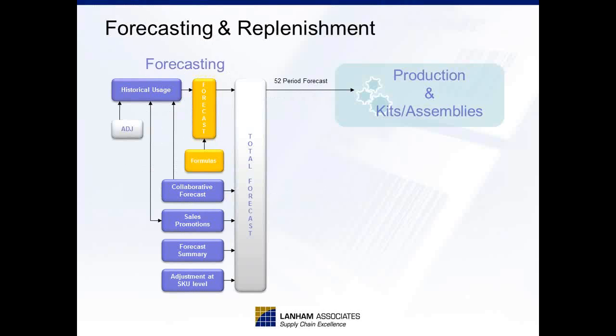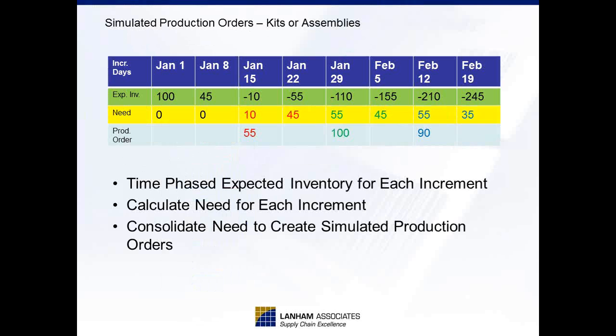If the forecast is going to an item where we produce it or we assemble it, what we do is we create time phase expected inventory for each item. We look out to a date, and the sample that you see here on the screen is looking down in 7-day increments. Now, this again is a setup parameter, so we could set it differently if we need to. So we look out every 7 days and look at the time phase expected inventory and say, do I need to make product, whether it be through production or through a kit or assembly? We look to see that information. In this sample on the screen, January 1st, we don't need to do any. January 8th, we don't need to do any, but January 15th, we do.